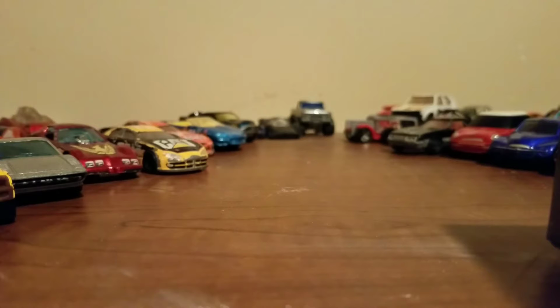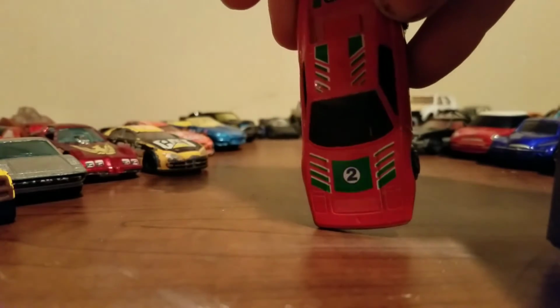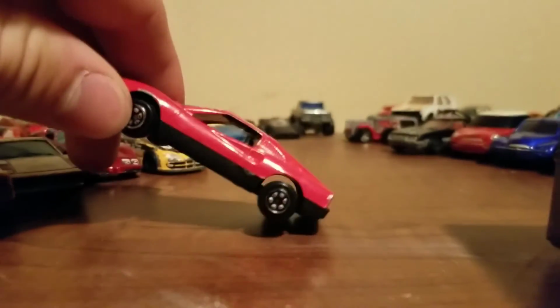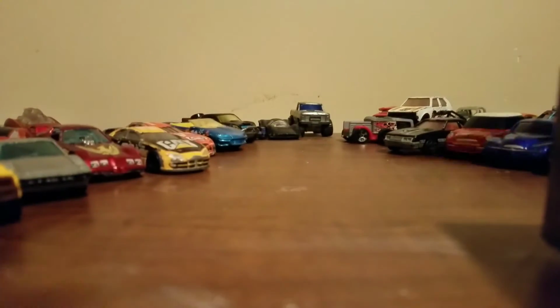And here, this looks like it's from the same brand. Yeah. It just says number 2 and GTB. I don't know where this is from either, to be honest. I guess I just have it. What else we got in here?